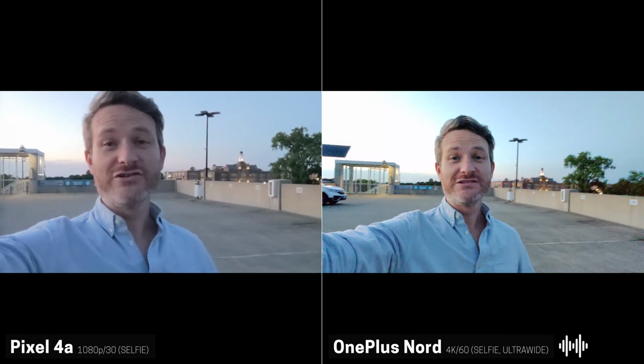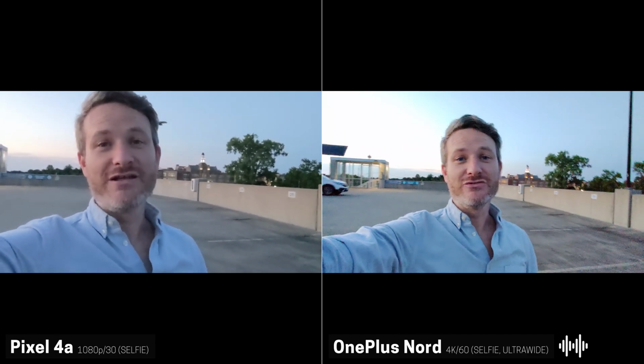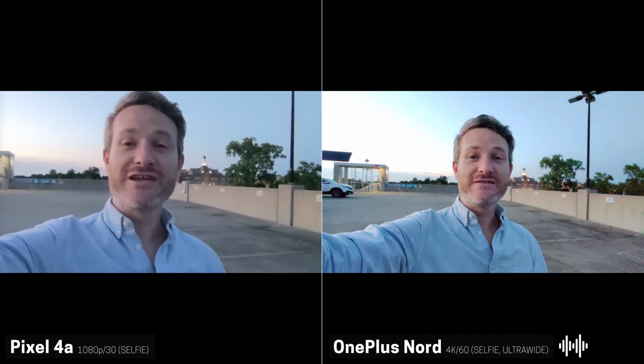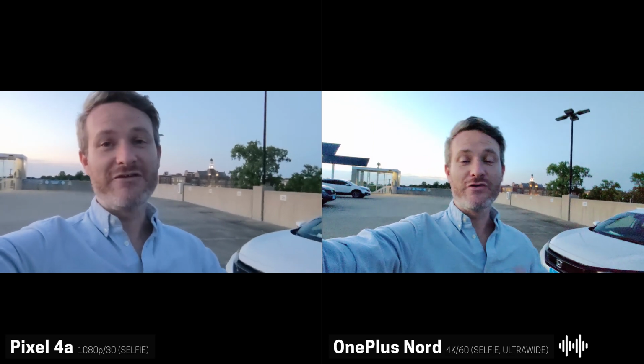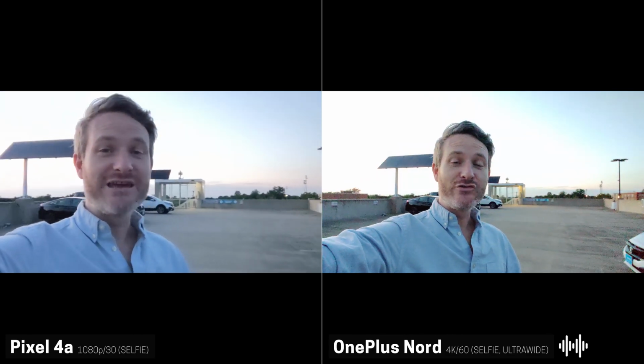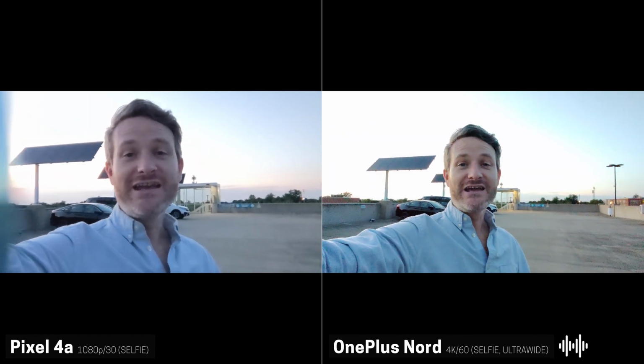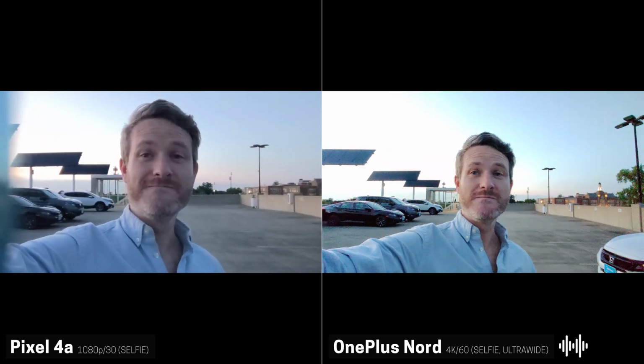And there we go. As you can see, I have a lot more room being able to get my whole arm into the shot. This means you can take pictures and videos with your friends and family with you, or just get more of the background. Something that I really missed that Google actually had on the Pixel 3 but hasn't carried forward on any of its smartphones since then.